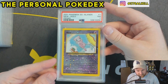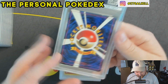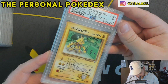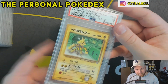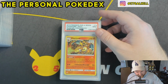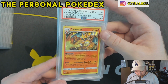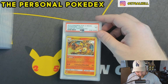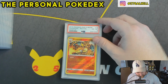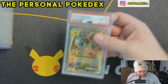Nice little Mew. Love this card. This one I knew was bad condition, but I just wanted to get one slabbed up. Oh yeah, there's a crease there. So that's the level of 3 that you're thinking when you get something below 5. Gotta have some creases, some hardcore damage. This is really cool here. The Team Up Cracked Ice Charizard. So we gotta get all this organized, back in the right order. But just a bunch of Charizard to finish it off.